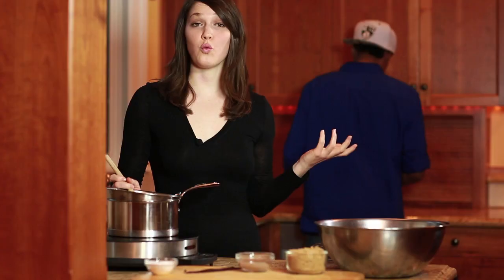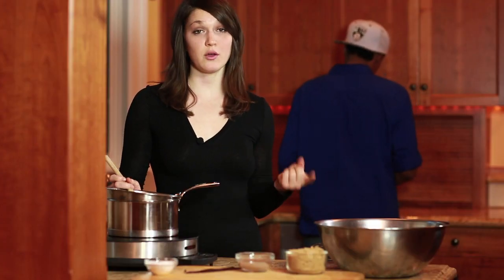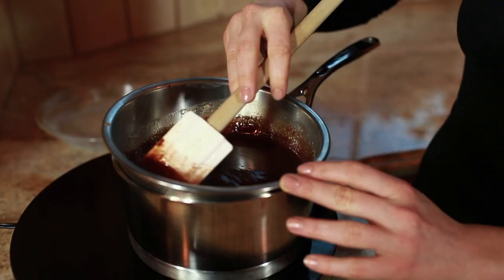start the process again. While Thunder is separating the egg yolks from the egg whites, I'm gonna take a look at the butter mixture.